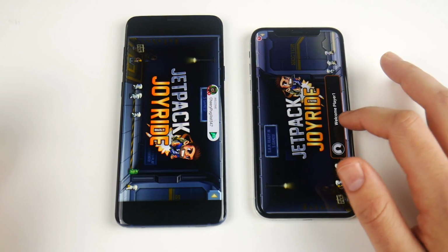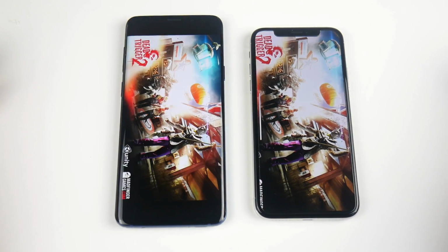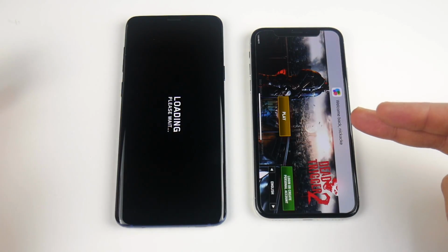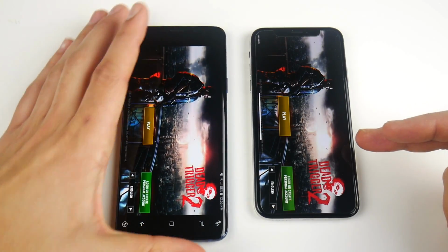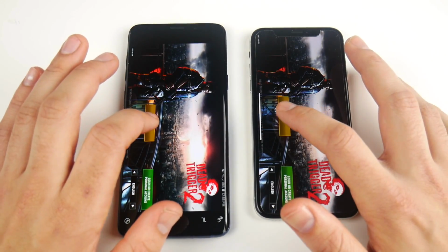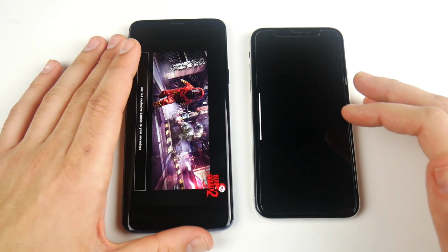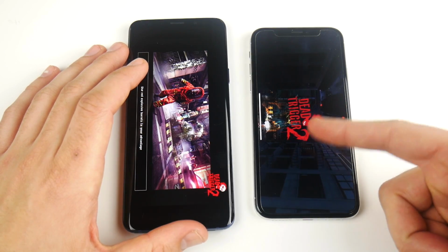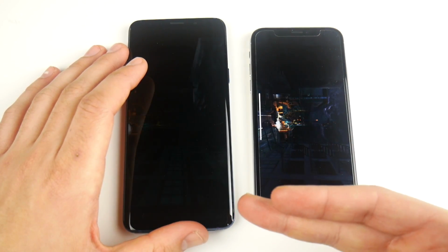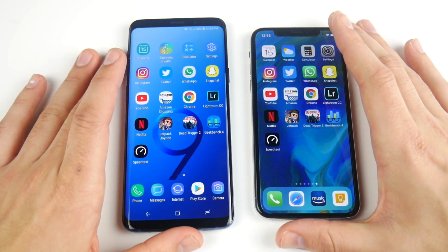And yes, it does. It takes down the S9 Plus. Let's go into Dead Trigger. Ready to go. And we're getting a load there, and it is faster to load than the S9 Plus. Let's just see which one can get into the game quicker as well. You can see, looks like the iPhone's already loading up the graphics, and here comes the S9 Plus. Yep, the iPhone again in the lead for that graphical power.